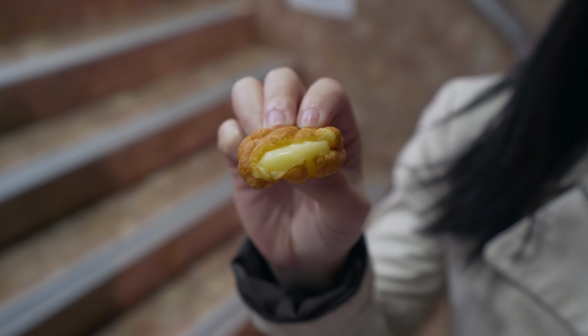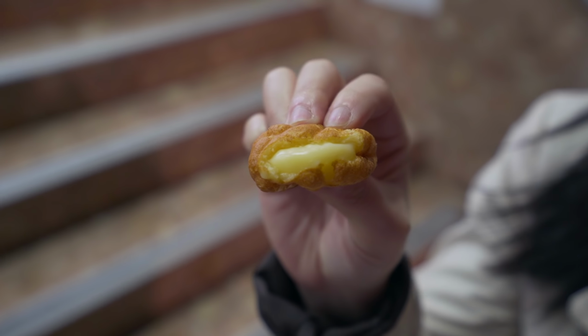Oh, it's so hot. Inside is the custard, so be careful, guys. It's super hot. Look at that. So the outer layer is very crispy and inside is very gooey because there's custard, and the custard is quite sweet. So it's really a nice snack, and also it's quite cheap.